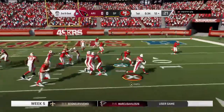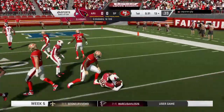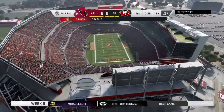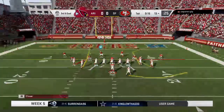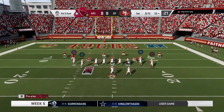Running from the gun with Henry. And they'll lose yardage here. They go backwards to the 13-yard line. Officially, it will go as a 1-yard loss, and that's going to lead to a third down. So third and goal, and the 49er faithful making some noise for their defense.